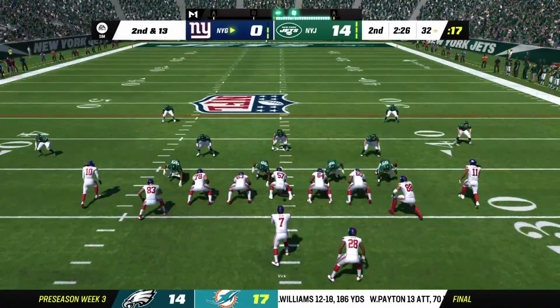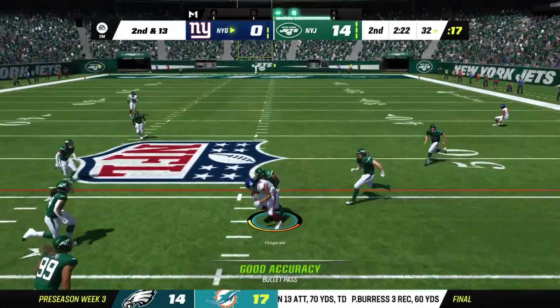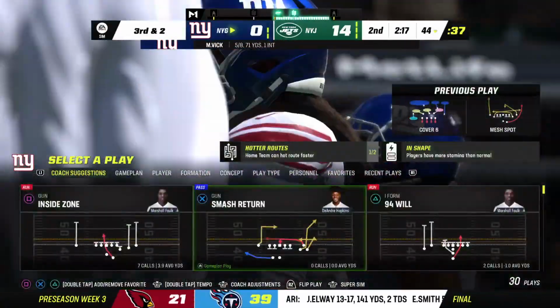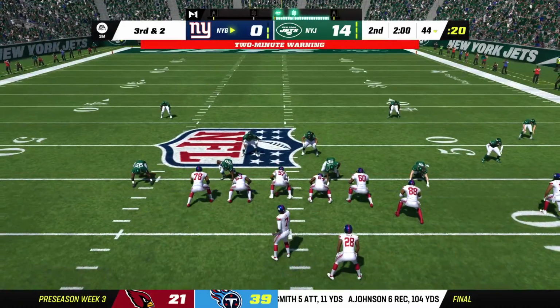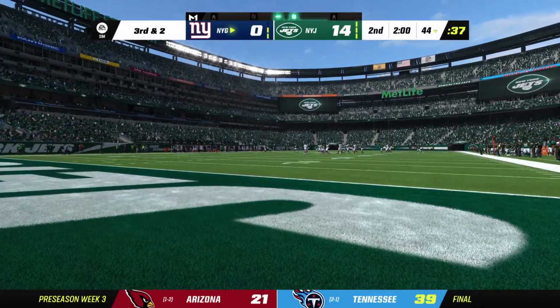After the sack on 1st down, Vick. Over the middle, complete. That's Fitzgerald. They get 11 back on that one. It leads to 3rd down. Let's go now. 2 minutes to play, first half. It's 14-0.